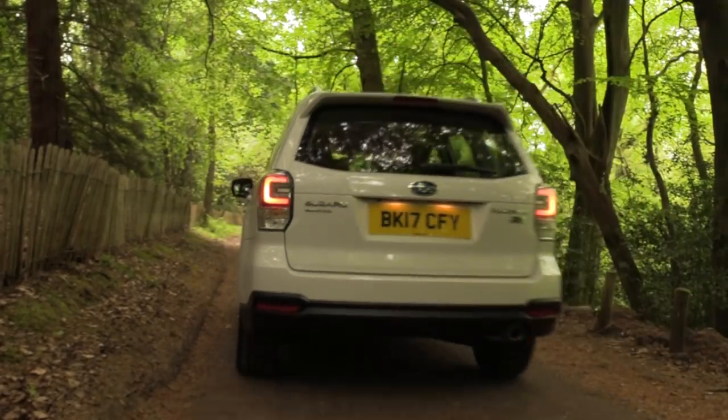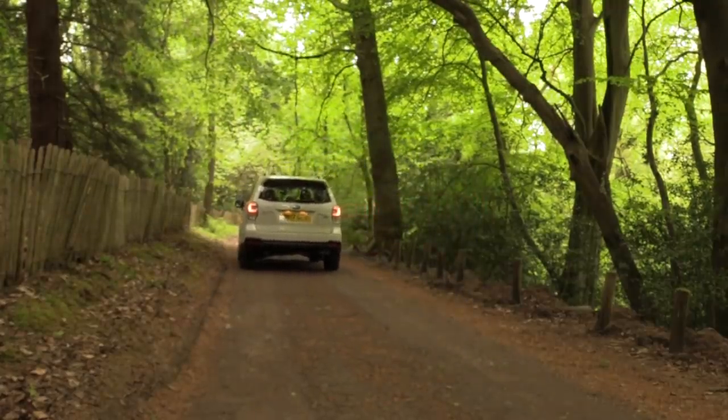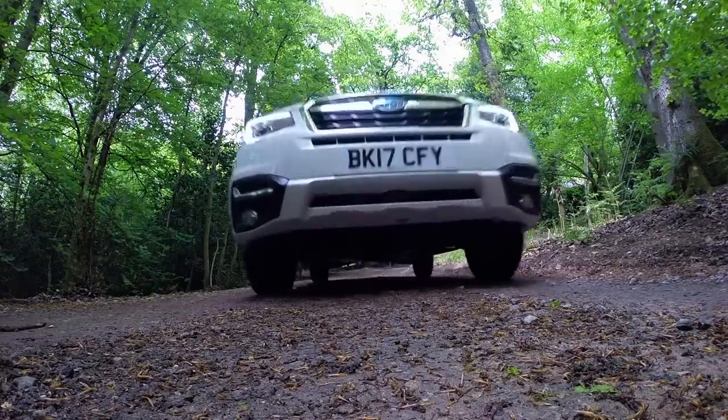I mean, I'm not going to put that to the test, guys, because I'd like to get this back in one piece to the guys at Subaru. But it's a peace of mind, isn't it? At the end of the day, if you're in a 4x4 that's designed for off-roading, it's probably not going to be as comfortable on the road.